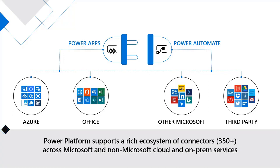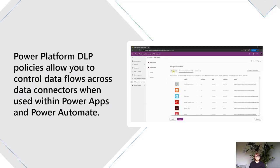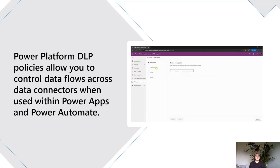As they say, with great power comes great responsibility. And the key to harness the tremendous power of this global connect-to-data platform in a safe and secure way is the ability to segregate business data from non-business data and prevent data exfiltration. Simply put, data loss prevention policies enable you to isolate business data from personal use data within the Power Platform. You can do so by classifying connectors across business and non-business groups using DLP, and additionally, you can also choose to block certain connectors from use within the Power Platform completely.